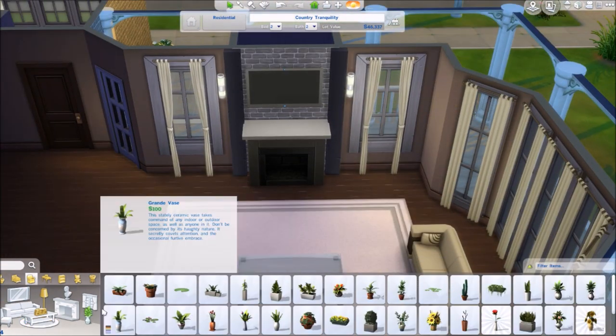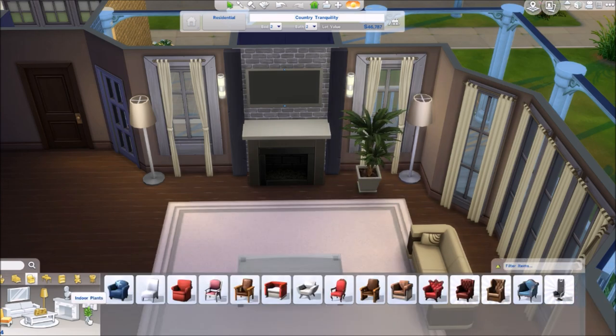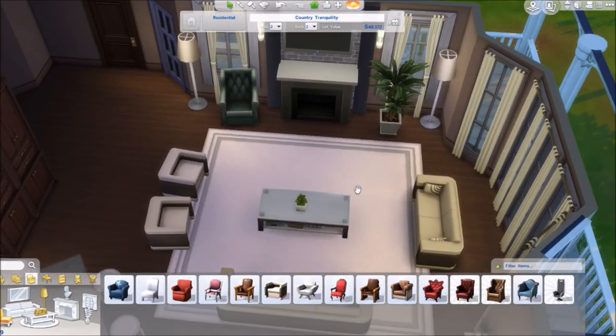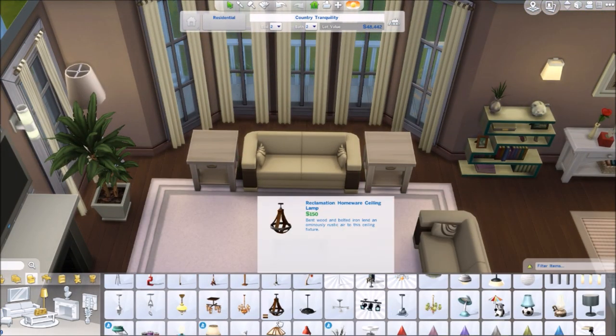It's actually a very nice size living room. I really like the way it turns out. I actually really love this living room. I wish I had this living room. It's just very cute and spacious, and I just really like it. So yeah, I really think it turned out well.